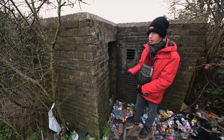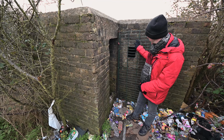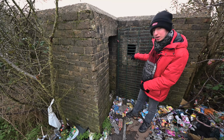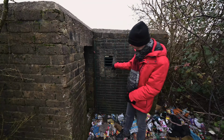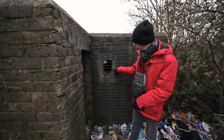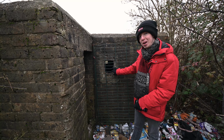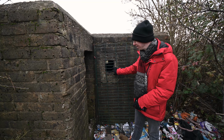So we're at the entrance now. We thought it was sealed up, but it's not actually. This fence has actually been broken off. You can see just behind me there, we've got a little defensive hole. Probably something like a pistol would have been used there, just to, you know, when Germans were coming in, teach them a lesson before they actually had the opportunity to go inside.